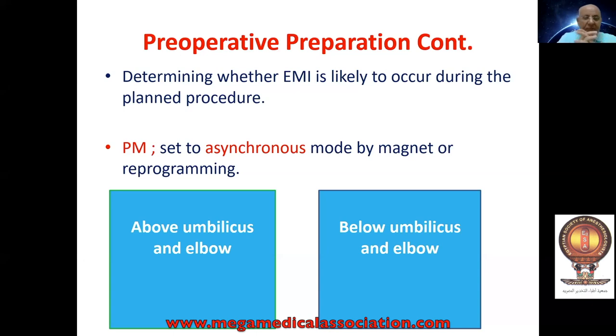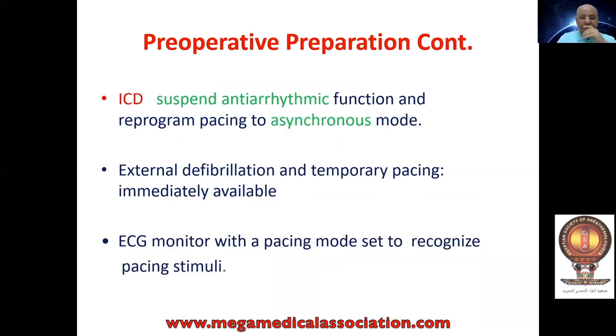Okay, so a pacemaker, you have to put a pacemaker in a synchronous mode, either by magnet or by program. In a patient with surgery above the umbilicus, above the elbow, you have to put a magnet or program the pacemaker. If below the umbilicus, below the elbow, don't be afraid. You can keep the magnet available for you.